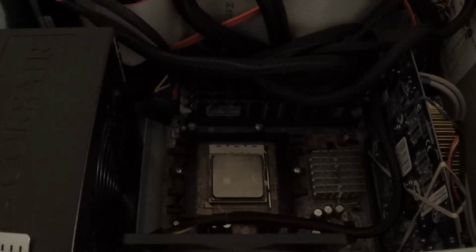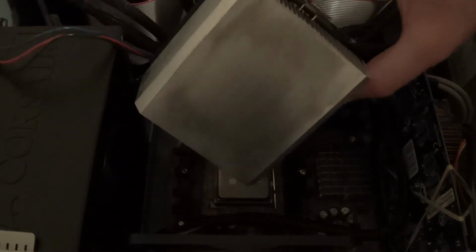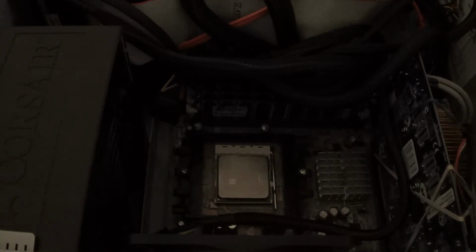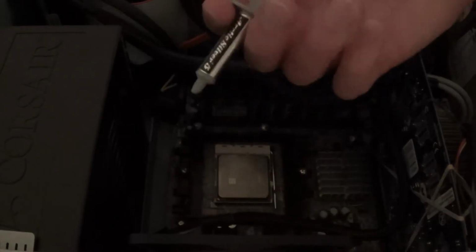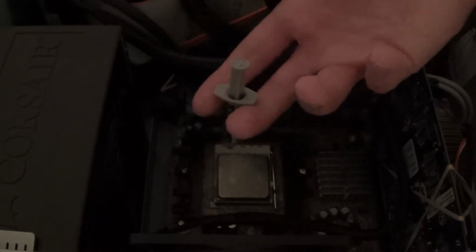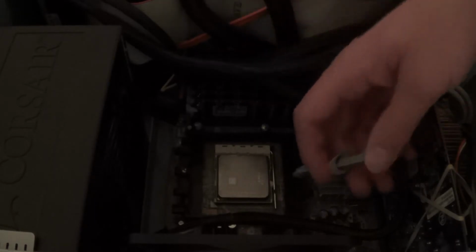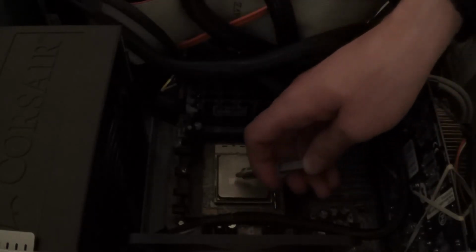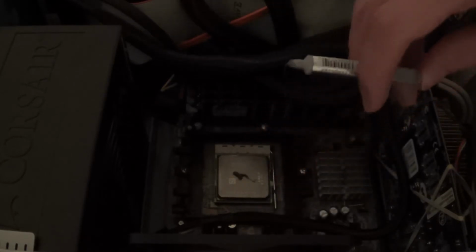Ew. I accidentally spilt the bottle a little bit and now my hands smell like rubbing alcohol. Gross. Alright, CPU cooler is now cleaned. Now all we gotta do is reapply thermal paste on the CPU. Now you'll find many answers online as to how much thermal paste you should really use. And personally, I use no more than a grain of rice. So apply it on like so. So about that much.